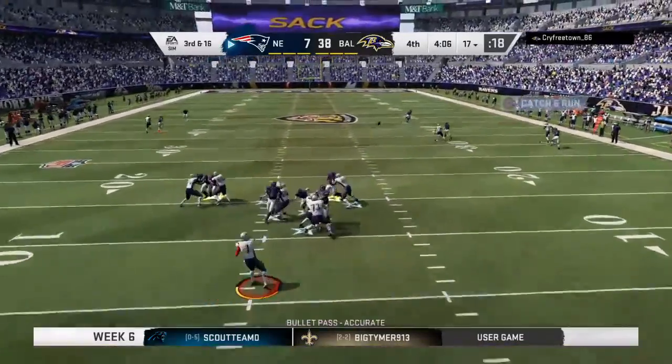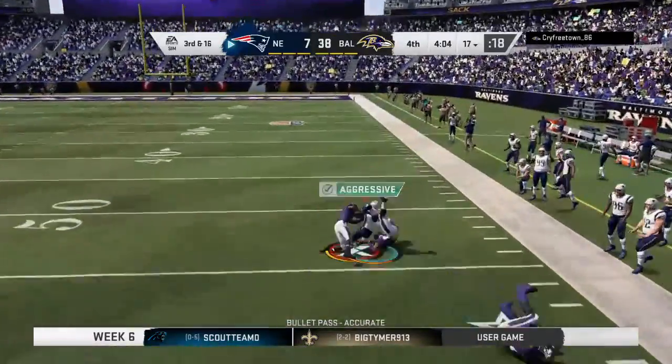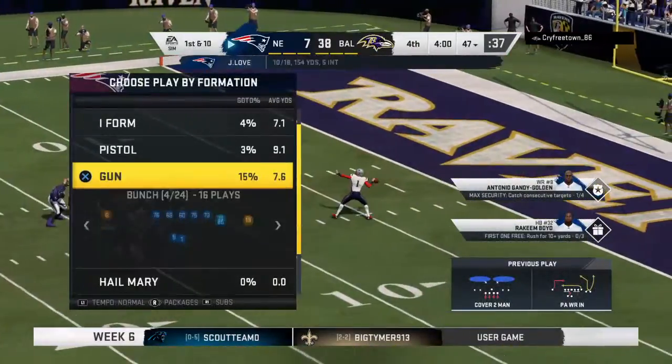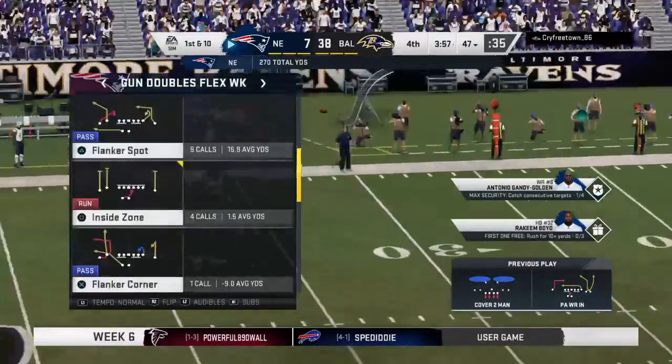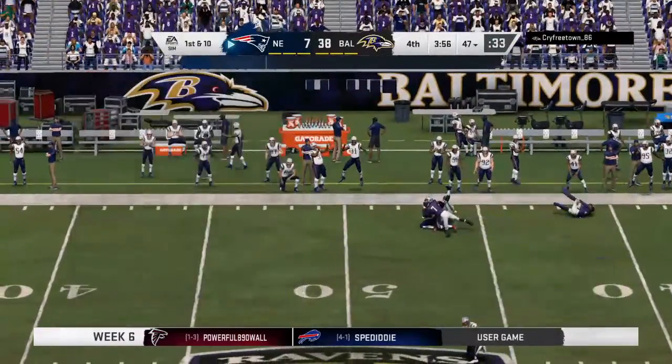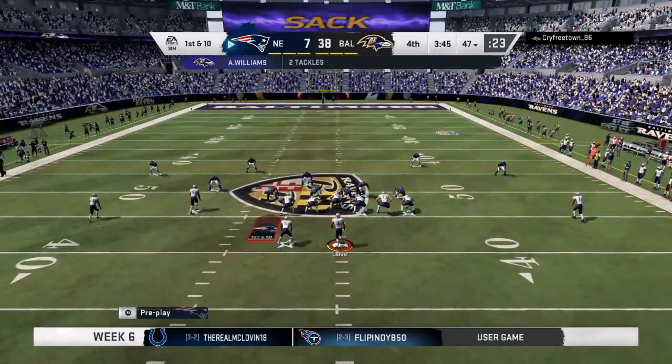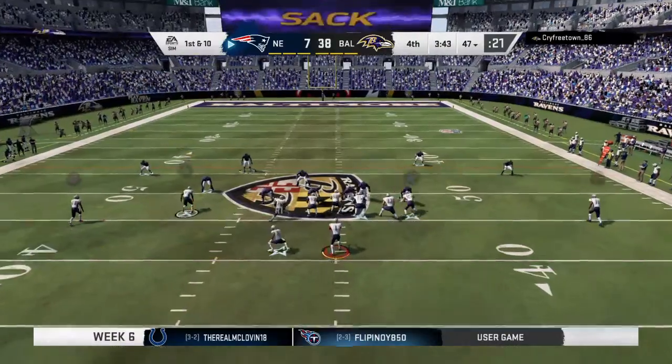Now on 3rd and long, they'll look to throw. Going to throw right side here, complete. And they work this well upfield across the 45. 30 yards there, and of course the first down as well. The big play has them all the way out near midfield for a 1st and 10.